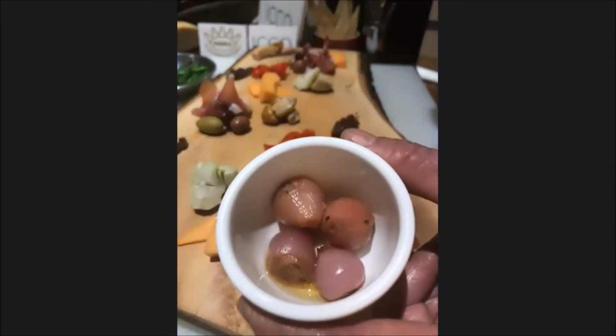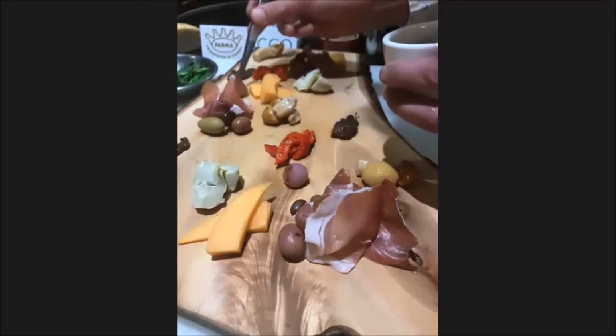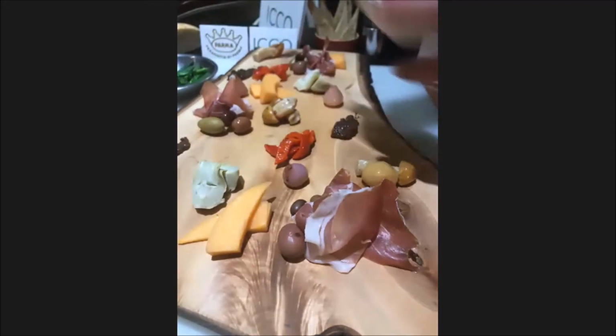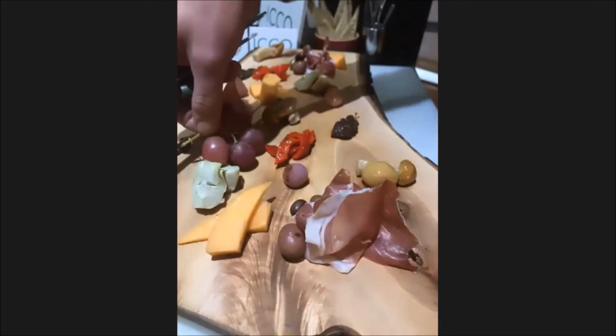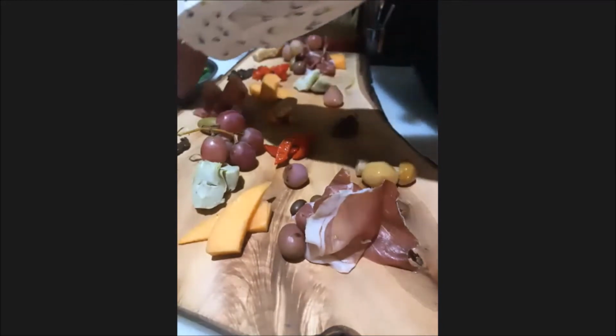These are our little pickled wild onions. So we just pop them around the dish as well. And what's left? Oh yeah, a couple grapes, because, you know, we have to feel like we're being healthy. So we're just going to put a few little bunches of grapes. Again, keeping them whole, propping them up so you get some really nice height in the dish.